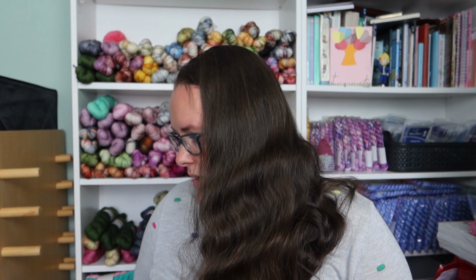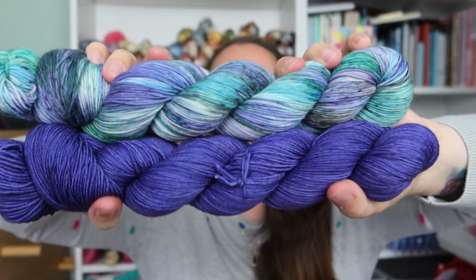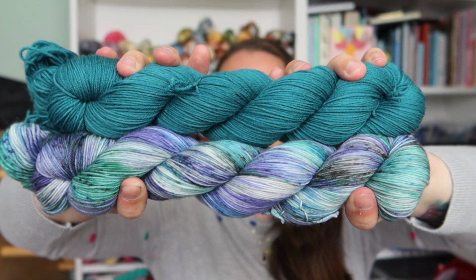And then we've got Merry and Pippin, which, as I said before, is paired with that bright purple. But Merry and Pippin, I think, would also work really nicely with Legolas's teal. That's quite a nice combination.